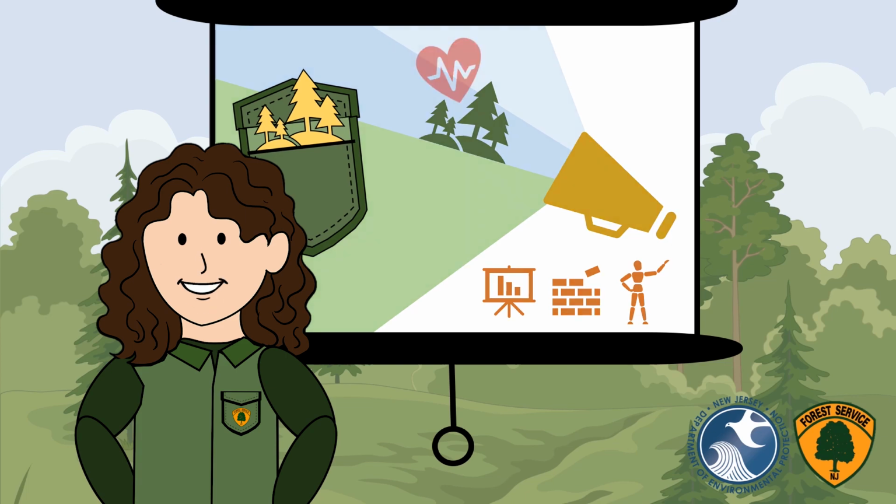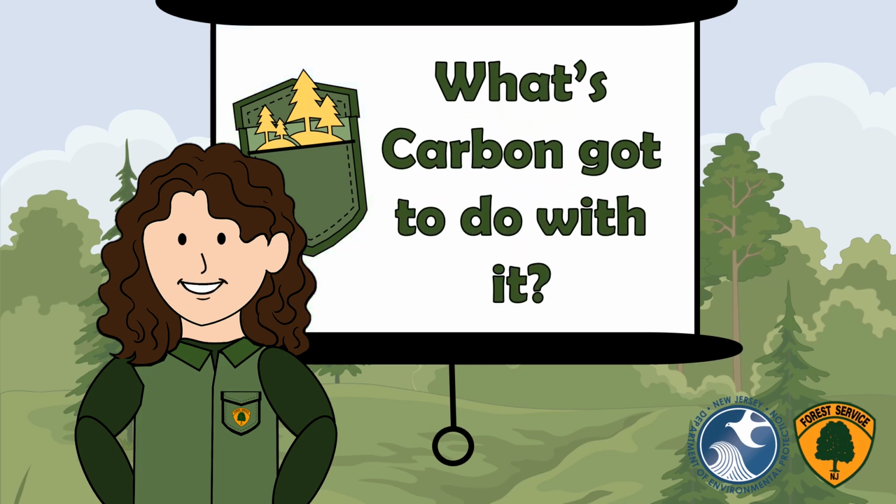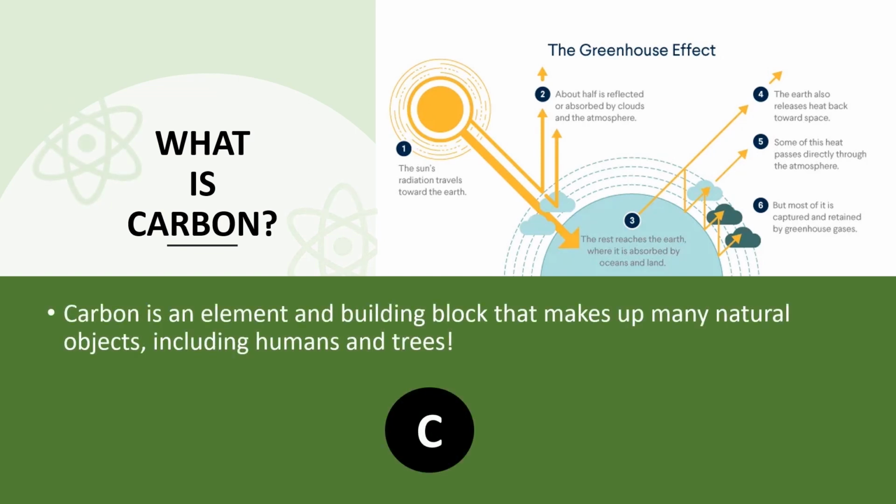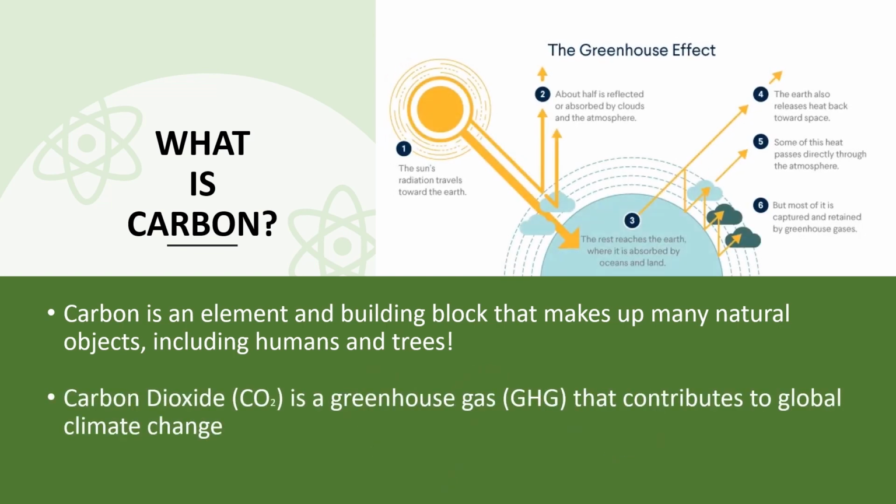We'll start by asking the question, what's carbon got to do with it? So what is carbon anyways, and why does it matter so much when we talk about climate and climate change? Carbon is an element and building block that makes up tons of different natural objects, including humans and trees. We're all carbon-based life forms. When we add 2 oxygen molecules to carbon, it becomes carbon dioxide. Only making up 0.04% of the air around us, carbon dioxide is essential to the process of photosynthesis, which we'll discuss in a later slide, and therefore vital to life on Earth. However, it's also a greenhouse gas that contributes to global climate change.